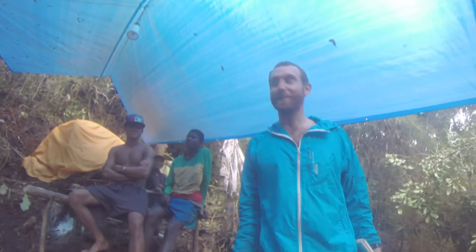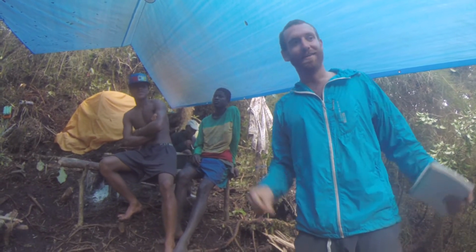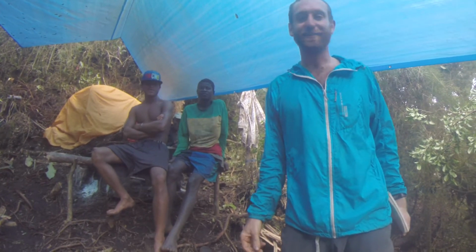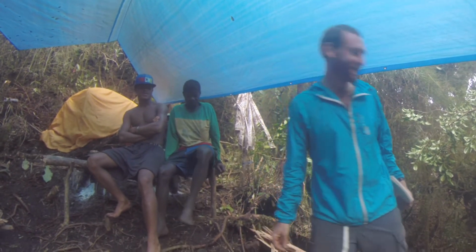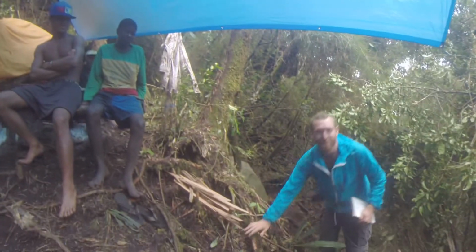Tarp, always essential for any main living headquarters. It's pretty sunny right now, but up on the side of this mountain the weather changes almost every 10-15 minutes, so you never know exactly what's going to happen. With that, I think we are ready to go to the next zone.